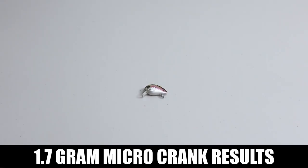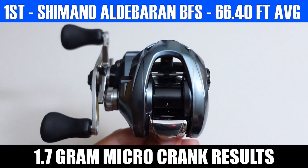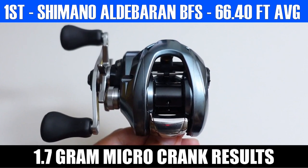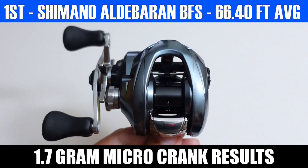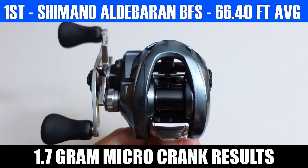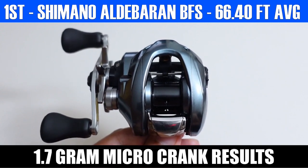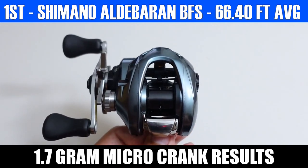So that means there can only be one reel left, and that makes the winner of the 1.7 gram micro crank battle the 2022 Shimano Aldebaran BFS with an average of 66.40 feet. So just barely beating out the Gekkabidgeon. And like I said before, the Aldebaran, the Gekkabidgeon, and the Alpha's RTW, because they have the smallest spools here and some of the lightest, they seem to cast that little micro crank easier than a lot of the other reels.